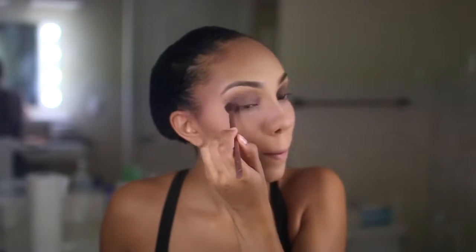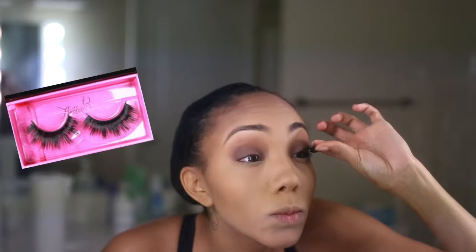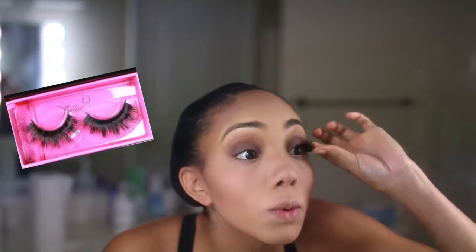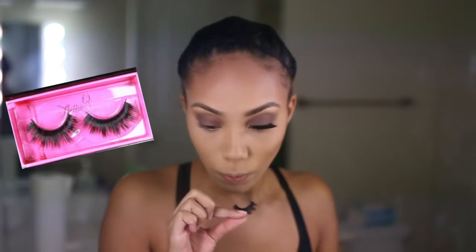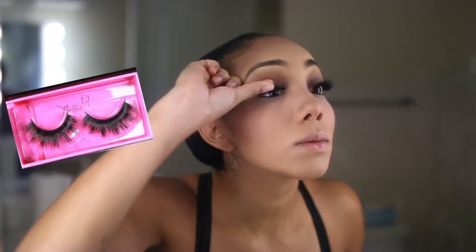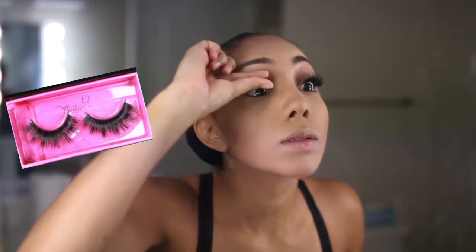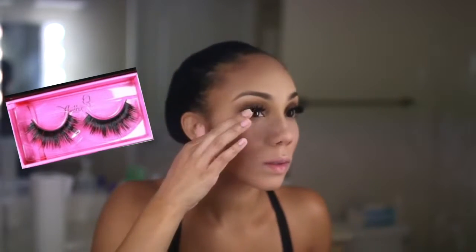It's just regular browns. Now for lashes, I'm going to take these lashes from Flutter Lashes. These are in the style Natalie. Oh girl, I love these lashes so much. Like, I saw these at the beauty supply and I needed to have them. They're like $35, going on $40 I think. Pretty freaking expensive. I'm crazy as hell for buying them, but they're just so cute. I mean, it was worth it and I can wear them so many times.